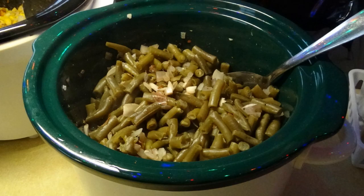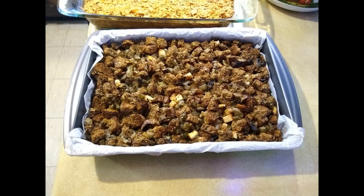Next, we have just plain old green beans. We used to make your typical green bean casserole, and there are plenty of vegan versions of it out there, but we just haven't made the time to try any of them out. Last year, we made the mistake of making one on Thanksgiving that we had never made before, and it turned out to be not so great. So this year, we decided just to do plain old green beans.